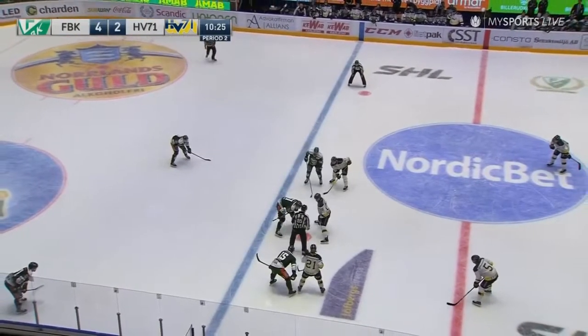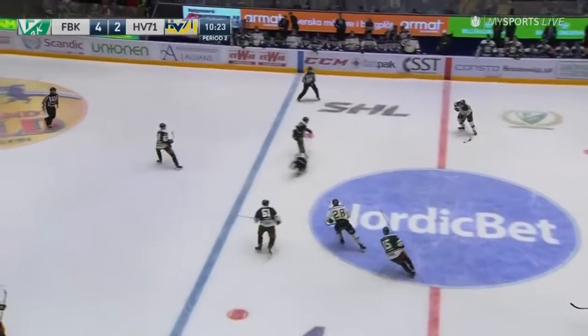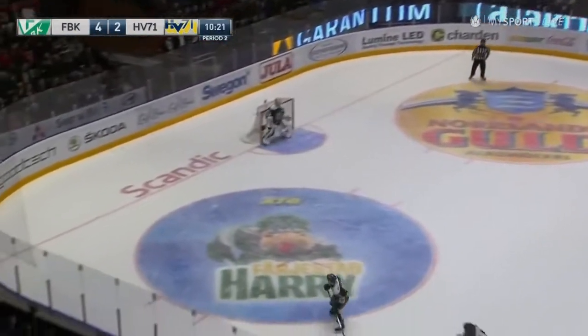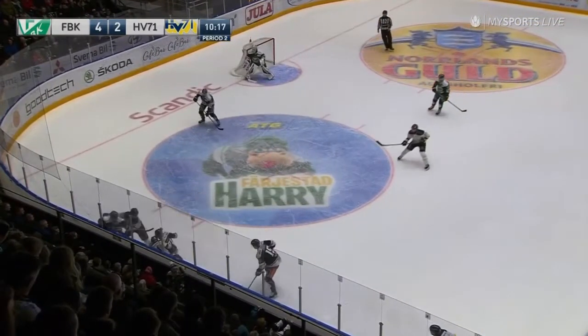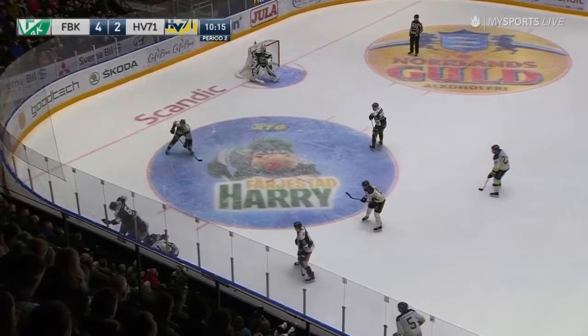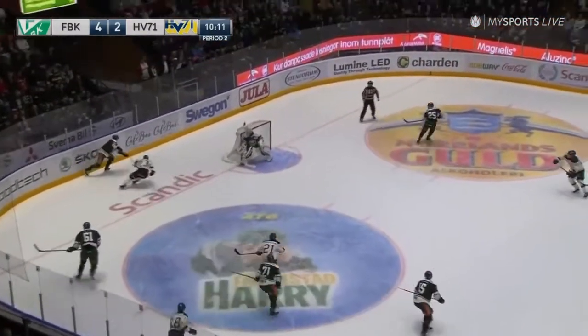Face-off in the neutral ice. Bengtson lining up to take the face-off for HV71. Clean win back. Heavy shot around the boards all the way to the half boards. Tedenby there battling against Virtanen. Four bodies trying to work this one off the boards. Finds its way back to Wickstrand.